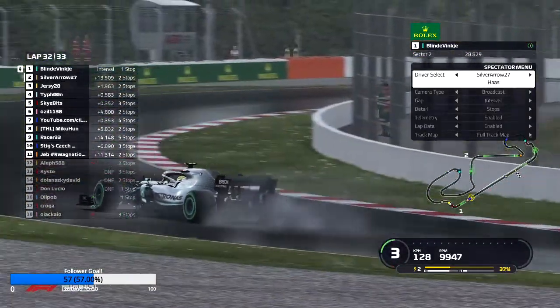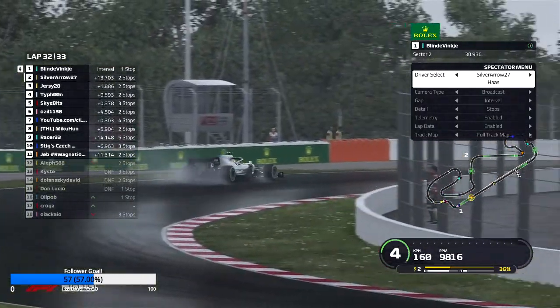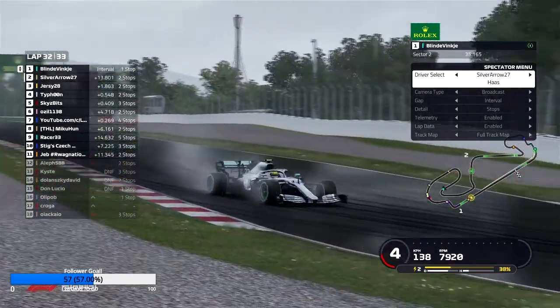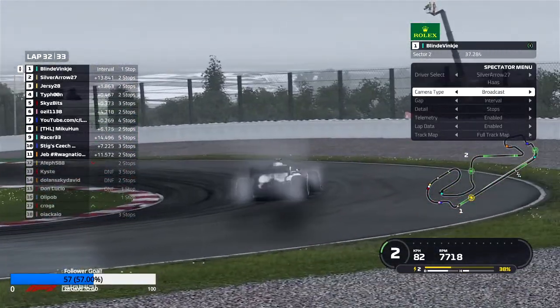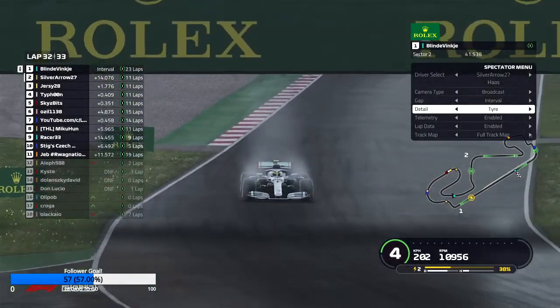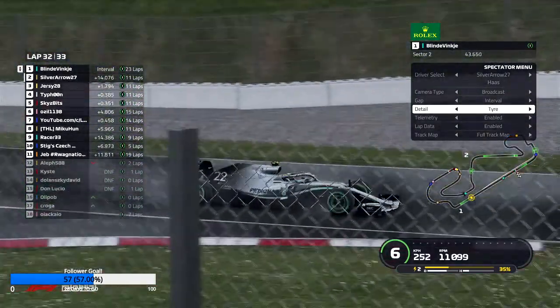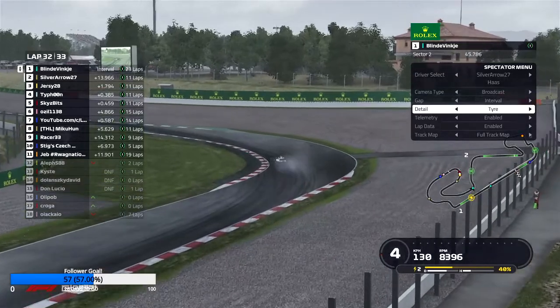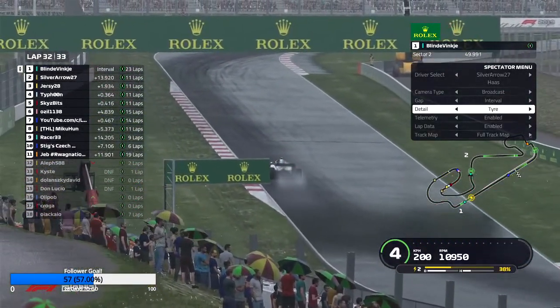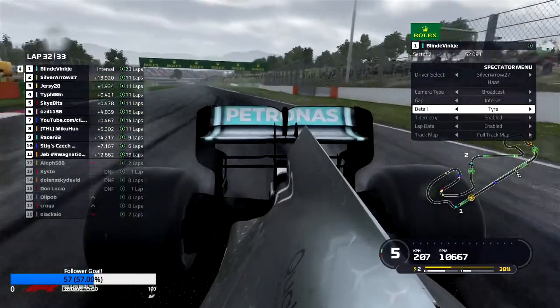Fantastic to see Blind on the one-stop strategy. He is the only remaining driver on the grid to pull a one-stop here in this race. I'm sure he only stopped after that first safety car. You can see he's on 23-lap-old intermediate tires. He's currently the leader on tire wear for this race. What a drive from him that we're seeing here at the Spanish Grand Prix.